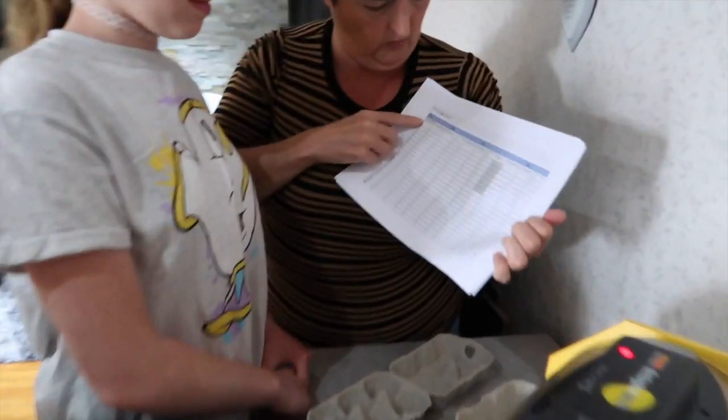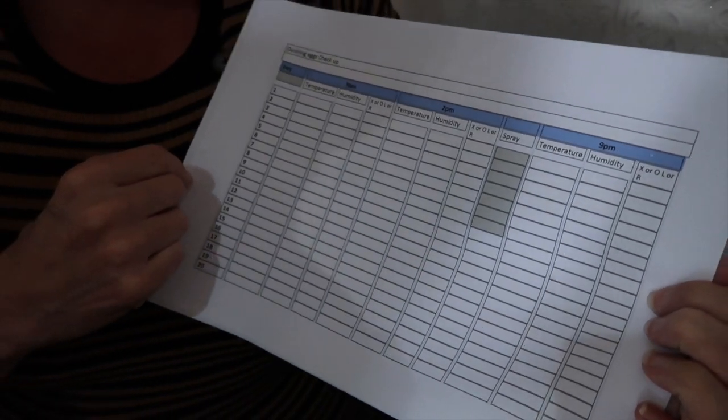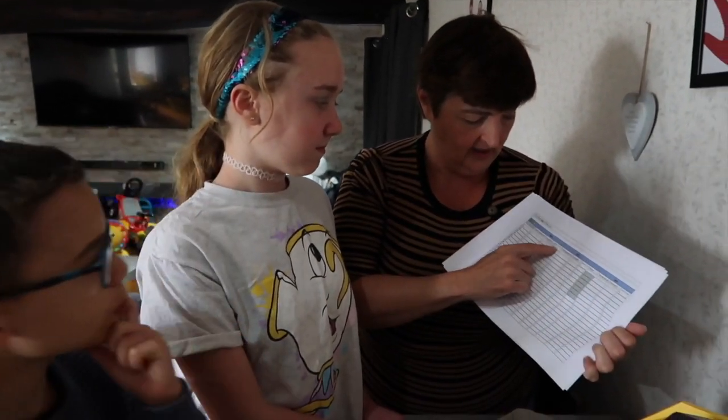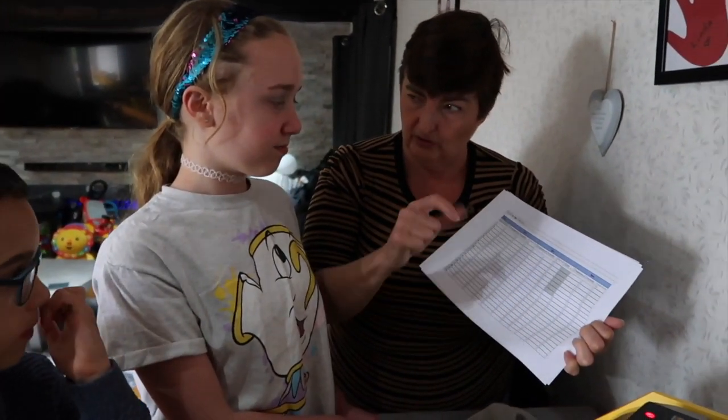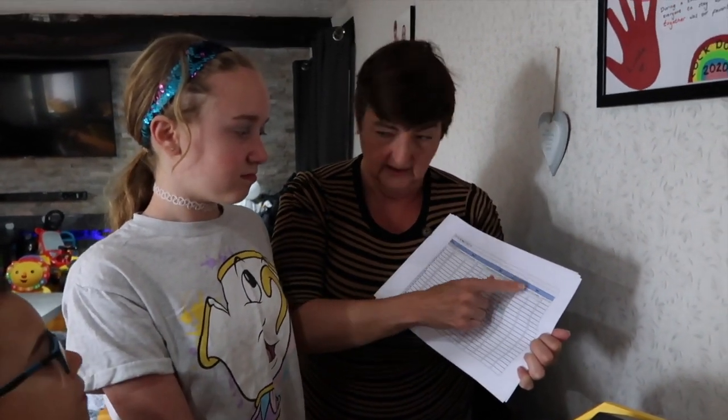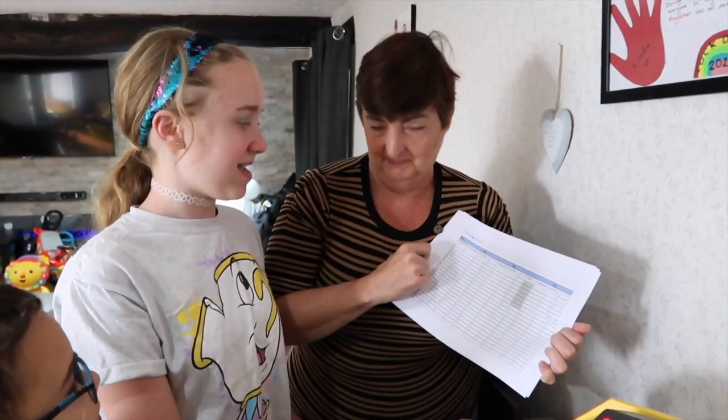We're going to record day 1. And then we've put some times, 3 times in the day when we're going to turn the eggs. And then each time we go in, we're going to check the temperature. We're going to check the humidity. And we're going to check whether it's got the X or the 0 and whether we've turned it left or turned it right. So we're going to write those down each time, and we're going to do it 3 times a day, and that's going to be your jobs, okay?